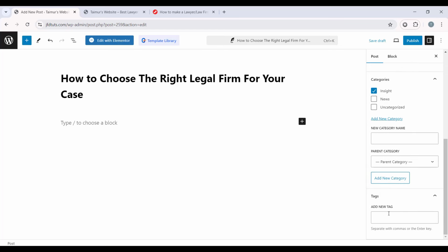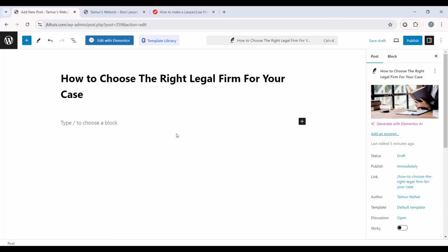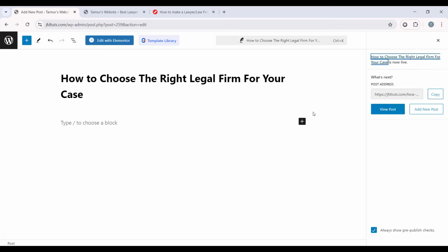After that, we have this tags. Inside the tags, you can put any related keyword, like if you type and enter, it will be tagged. You can add as many as you want. Alright. Now we have added all the basic information for this post. So let's publish this post first. Click on this publish. This post has been created, but there is no content inside the post, right?